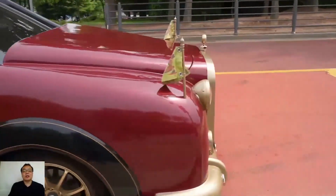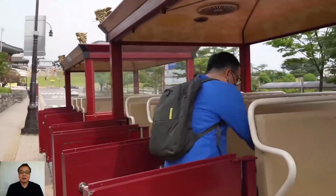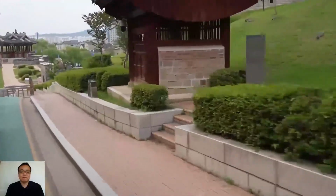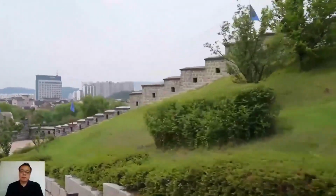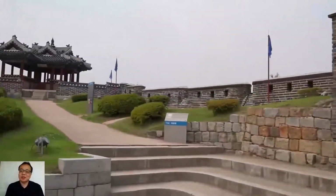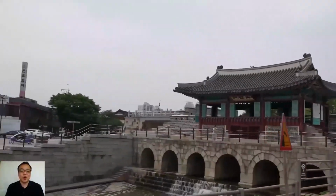So here's another way to take a trip around Suwon Hwaseong Fortress. You can take this Hwaseong Ocha trolley. But if you are okay, I recommend you walk around the fortress. It just takes around 15 to 20 minutes by the Hwaseong Ocha trolley. So I strongly recommend walking along the wall.